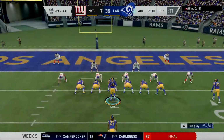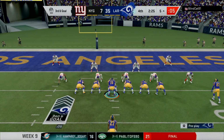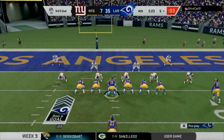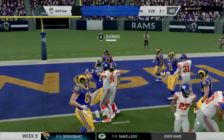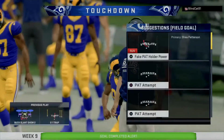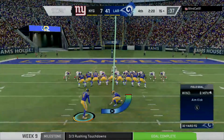Well, they've been so good on third down all day long. Can they convert another here on 3rd and goal? On 3rd down, here's Henderson. And he will get into the end zone. It's another touchdown. This thing is ugly.